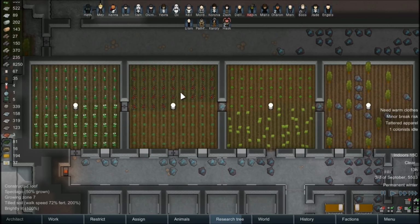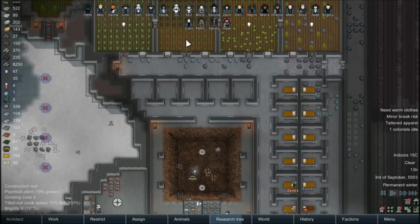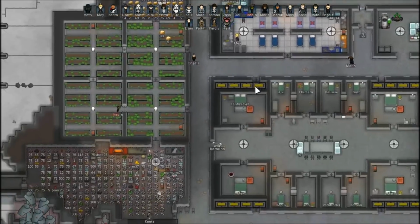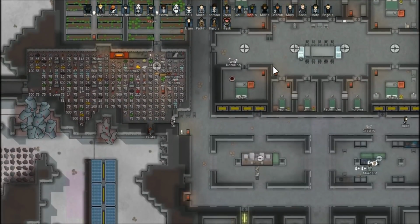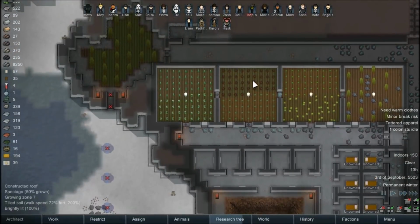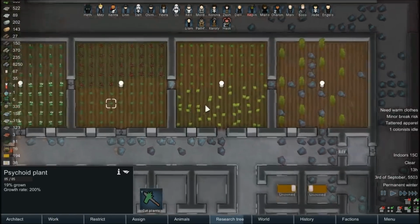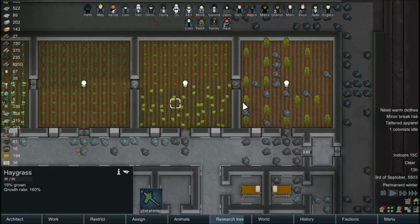Whereas these get to 100% lighting. I think those were like at best 90. I think they might have only been 50, to be honest. But anyways, this is more optimal lighting-wise. Obviously the soil didn't change, so that's going to be the same. But with tilled soil we have a maximum of 200 because the fertility is 200, and so it looks like, yeah, we're growing at 200% of the normal growth rate, which is pretty solid.